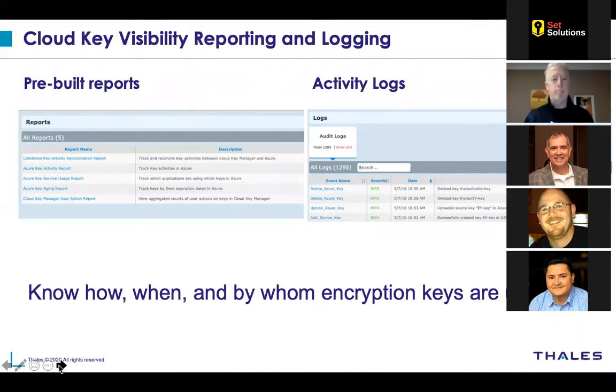When it comes to key visibility and auditing, you have CipherTrust Cloud Key Manager that can generate 5 reports out of the box. These reports include details such as key activity, service usage, key agent, and user action against this key. The way CipherTrust Cloud Key Manager is able to generate these reports is by pulling two sets of audit logs. The first are the logs associated with CCKM, which include detailed actions around the lifecycle management of the keys. And the second is by pulling logs from the cloud provider, which includes details about how the keys are being used.